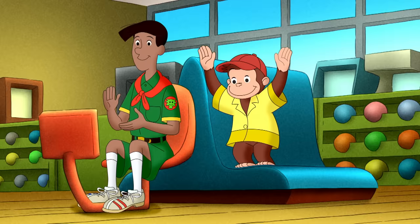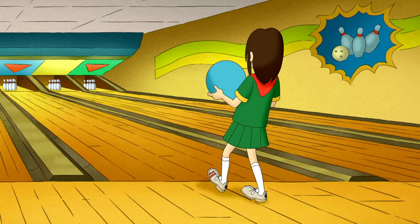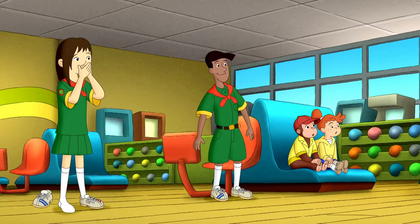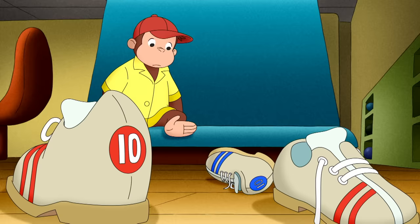I've got one! Oh! Wow! I'll get it! Ow! This shoe is really small. Huh? Lucy and Charlie's shoes were all size 10s.